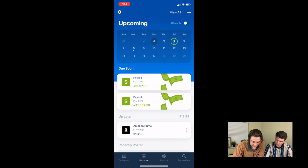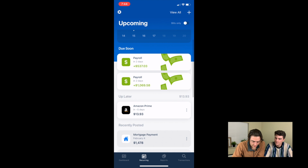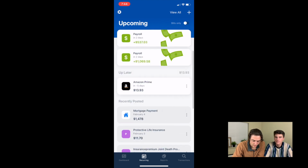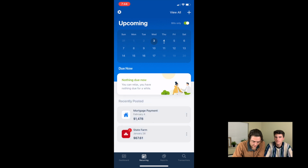You've got your upcoming bills and income. You can see on the calendar right here, and it's very, very simple. They've got the dots and the circles around for your payday. It's just a very comprehensive overview. And then just very quickly, you can see more specifically what it is. You can change that to bills only up in this top right corner, so you can just see the bills that you have to pay.